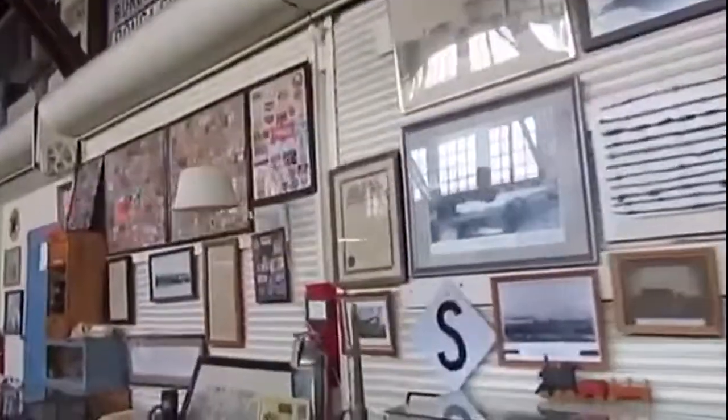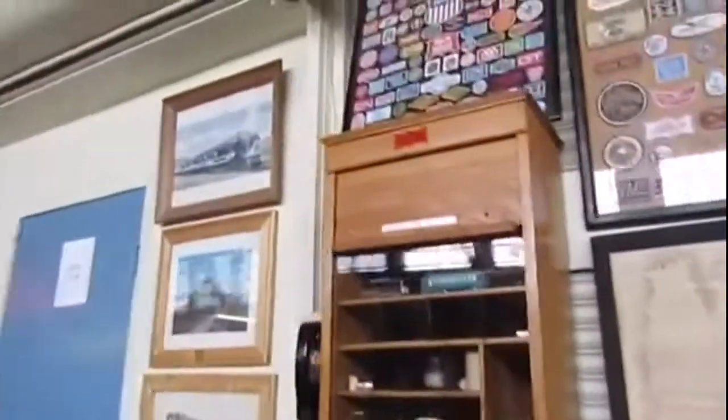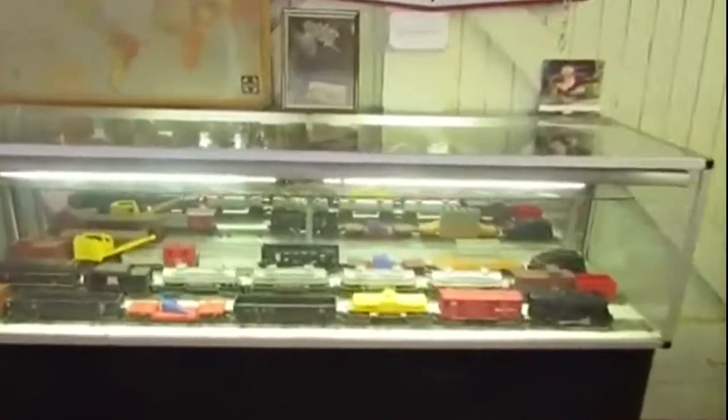And look at all these pictures, railroad logos, and such, and parts for a steam engine, trolleys, a lot on the wall above there, lanterns, so much to see. And here's a luggage cart. There's some model railroads. And there's a bell right there. And here's some Lionel trains. And here's so much to see.